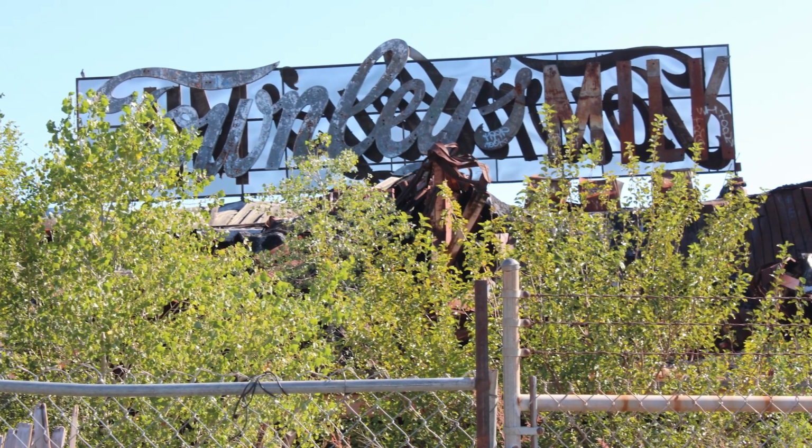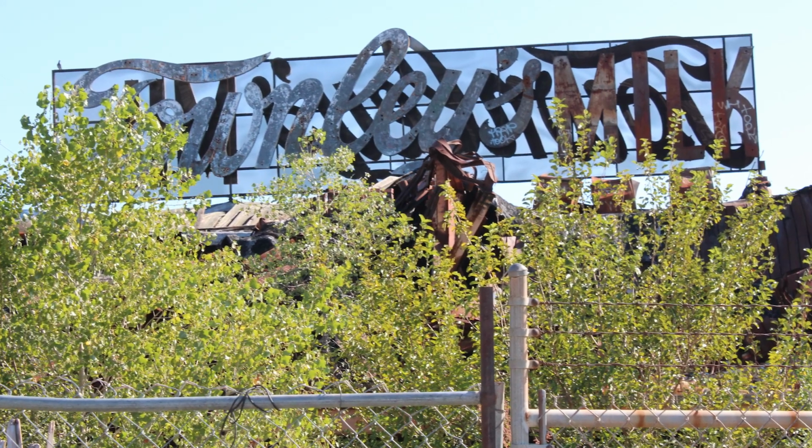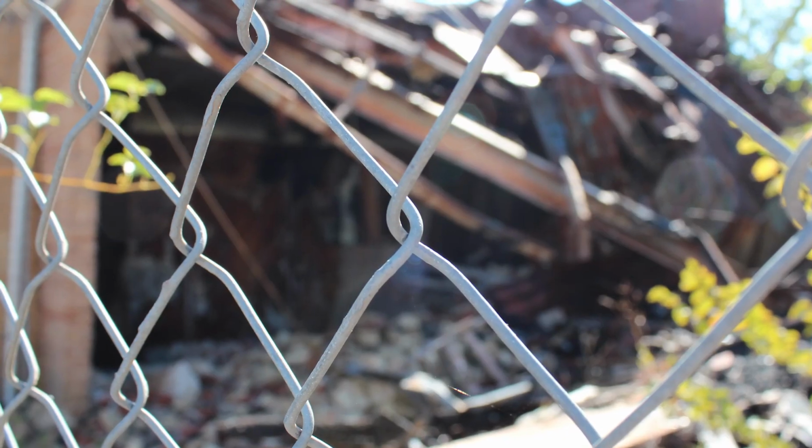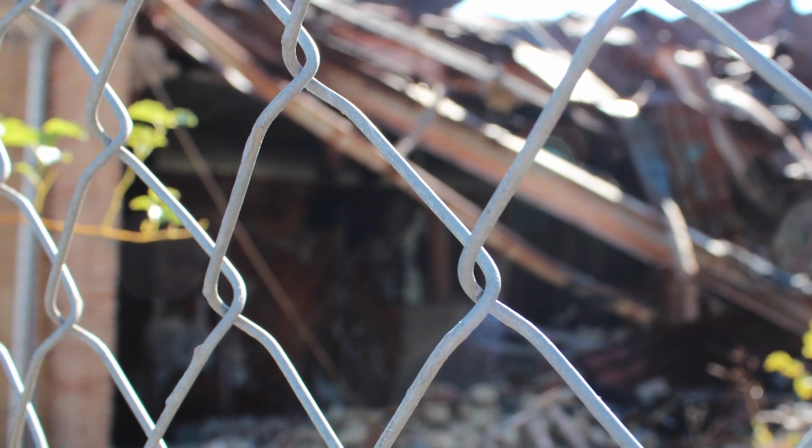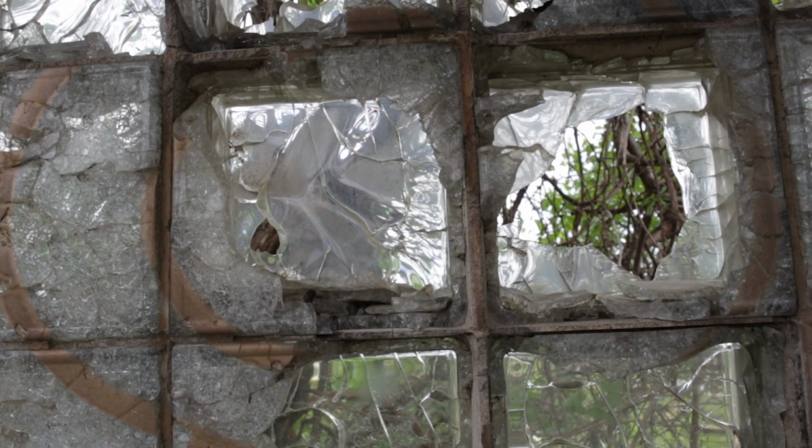I tried to maintain the plant. I mean, I couldn't maintain it totally, but I tried to maintain the building and grounds as best I could for several years. I'm trying to run this business, and vandals would take over. We'd get citations from the city.